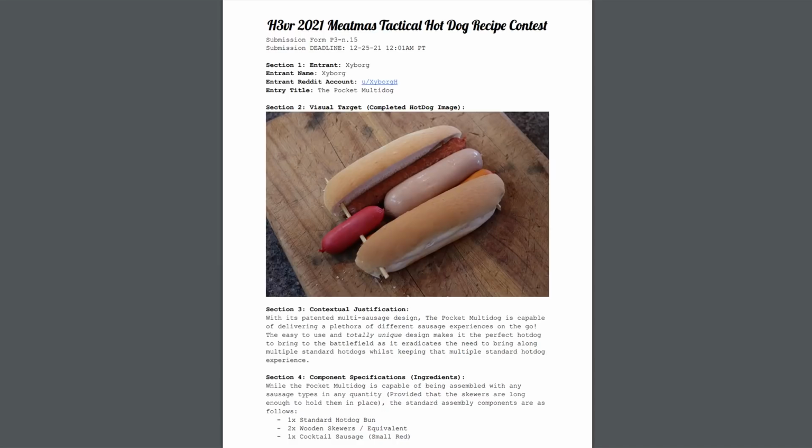All right. Next category. Our next category is the meatiest entry. This was a difficult one too, because there were a whole bunch of very meaty entries, but there was one that stood out just for the volume of meats present in the idea, and it's a ridiculous and clever idea. And so the meatiest entry award goes to the Pocket Multi-Dog by Zyborg.